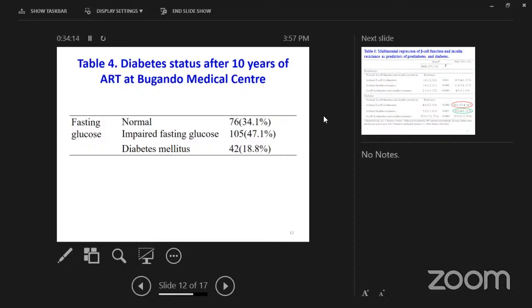This is another suggestion that diabetes is a problem, not only among individuals who are not yet on ART, but even among those who are on ART. And this is similar to a study already published by a colleague in Uganda, which had also shown that around 18% of individuals on ART have diabetes.